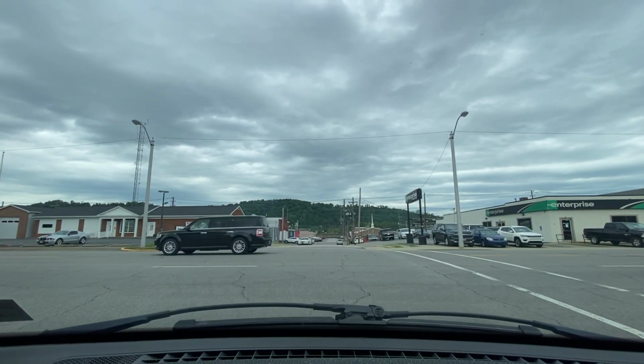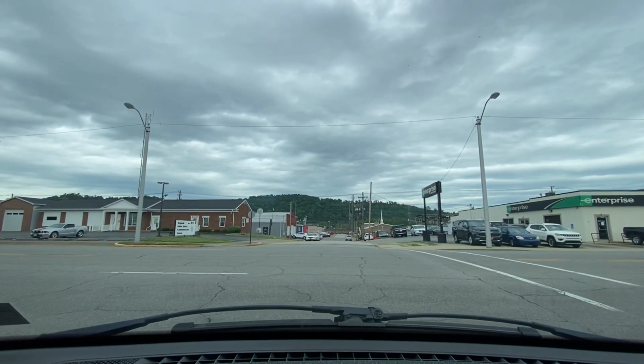I think I'm going to make a left. Let's go towards downtown. Wow, there's a lot of traffic though. Hold on. Let me be patient.